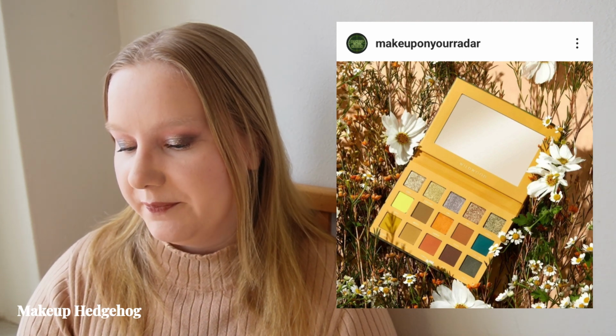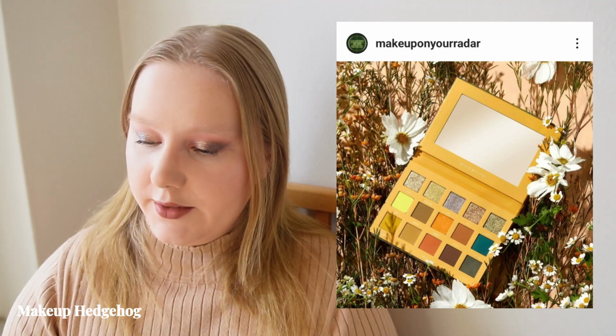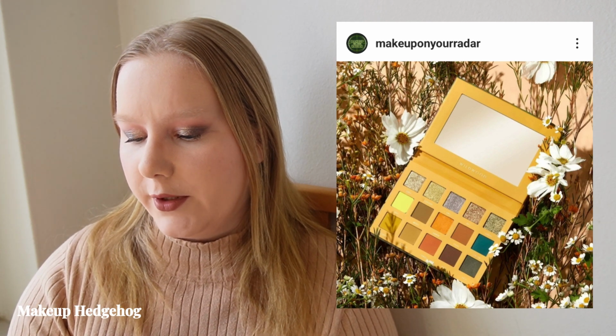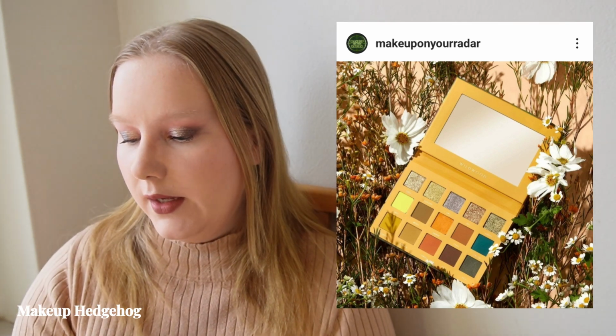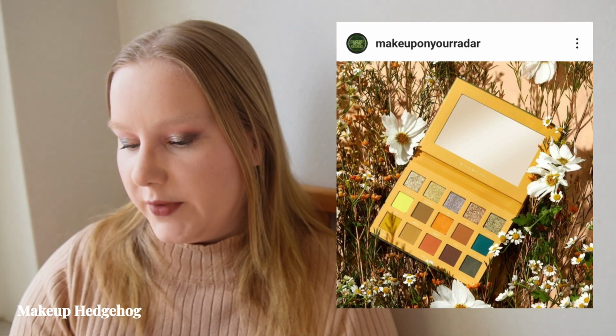Yeah, Yucca palette, yes. So, back to the officially scheduled program. So this is duping the Yucca palette, and it is arranged a bit differently. I think this is actually the placement of the shades. I might actually like this a bit more than the palette it is duping, because it has the shimmers in one row and then the mattes.